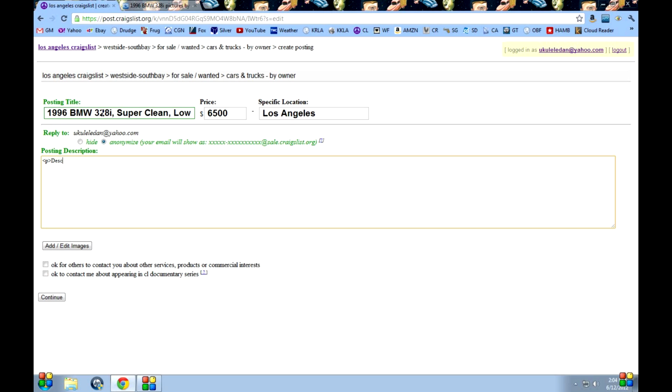Write your description. Write it well. Write all the maintenance that's been done. Write what money you've put into it, the condition of the exterior, the interior. Get your vehicle detailed. It's like 100 to 150 bucks. If it's a $1,000 vehicle, you may not want to consider it. You may just want to wash it before you take your photos. But if it's anything more than that, that sells it.